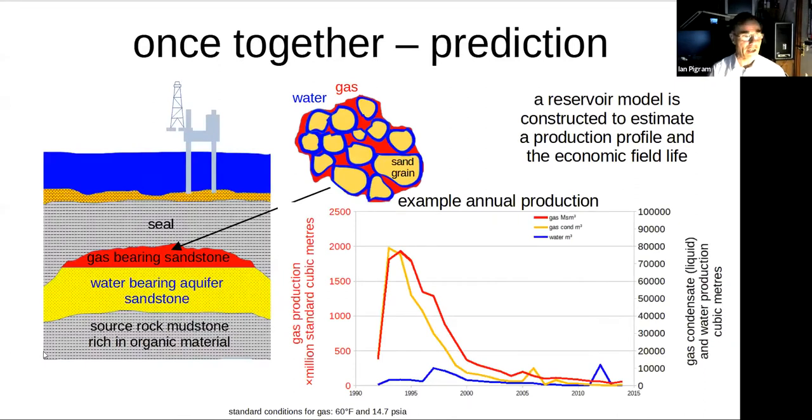So we've got our ingredients. We've got a source rock. We've got an aquifer in this case. We've got a gas-bearing sandstone. We've got a seal at the top. We put the model together and then we try and predict what the production will be. Here's a real production from a field I worked on years ago. But what you try and do is predict what that shape might be, which then allows you to go to the market people.